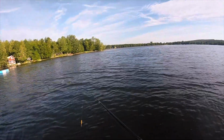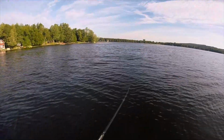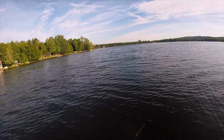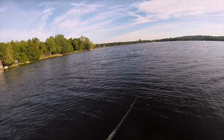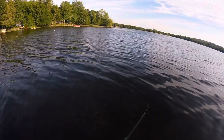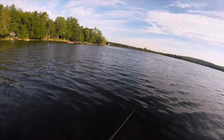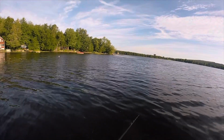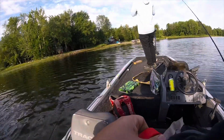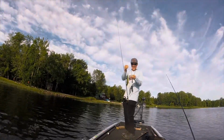All right, guys, spot number three. I'm gonna hit it with some topwater real quick. If that doesn't pay off, we're gonna switch up. Oh, this looks good. This looks really good. Oh yeah, tell me we're not gonna jack some smallies on this. Freaking largie, bro. Hey!